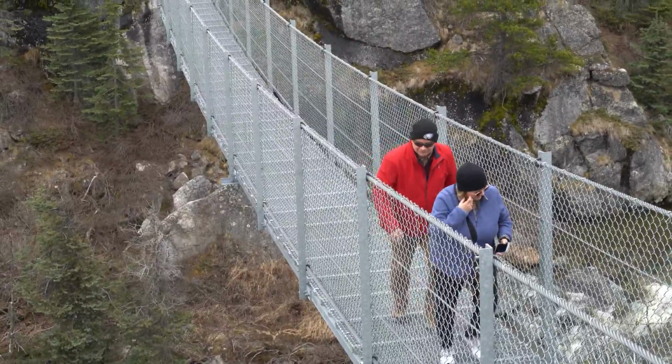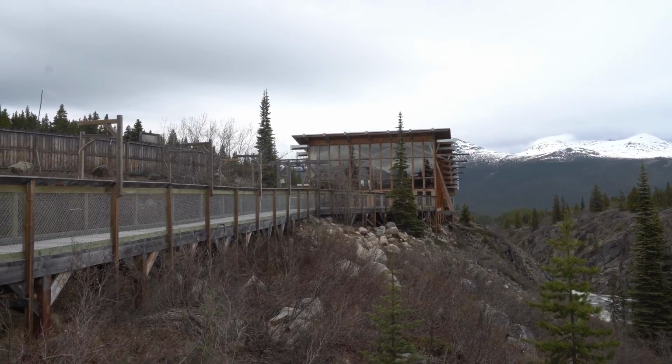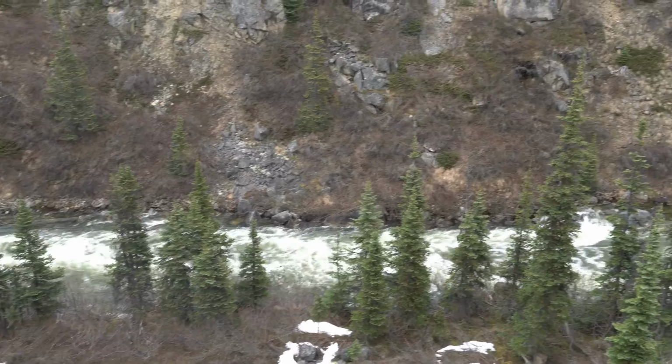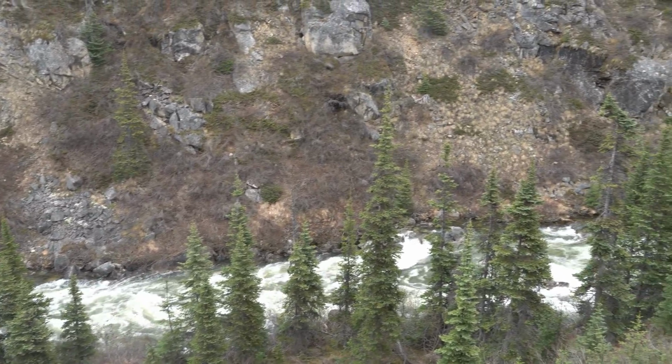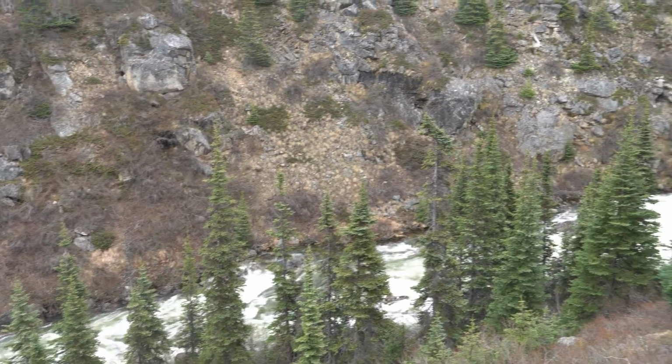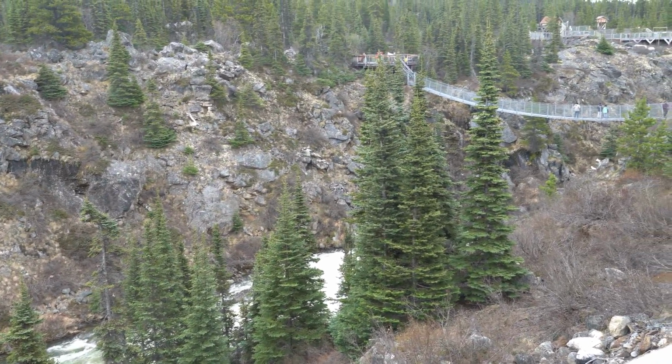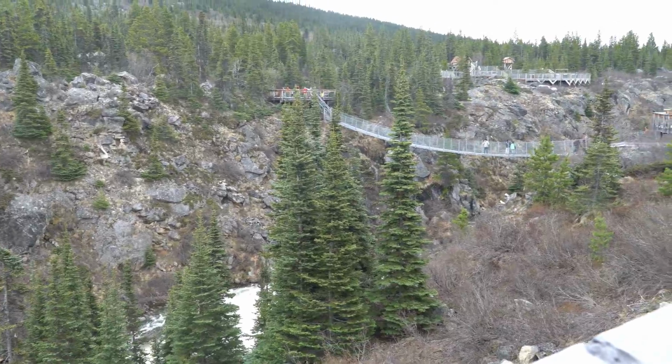It is a 200-foot long bridge stretching over the Tutshi River Canyon, which is actually something that if you were interested, you can in fact whitewater raft. I'm sure as you heard in some of the previous clips, there is quite a lot of water rushing by pretty much at all times.